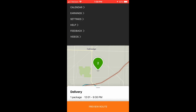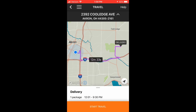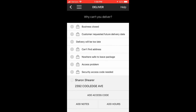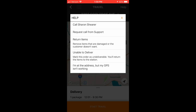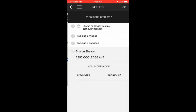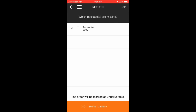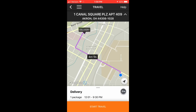So to take that off, because sometimes the warehouse takes forever and it keeps showing up on my route, you go to preview route, help, remove items. Sorry, I clicked on the wrong one there. So let's do that one more time. You go to that help up on the top right, go to return items, go package is missing, click that little button, and then that will take the package off your route so it won't show up.